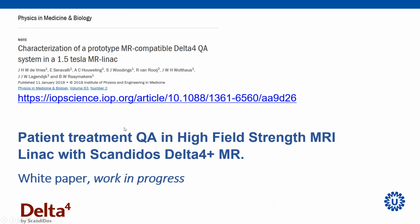So where are we at this moment, and what's keeping me busy? As said, I made a publication about the characterization of the prototype, which is still valid for the Delta4 Plus as well. And I'm now working on a white paper called Patient Treatment QA in High Field Strength MRI with the ScandiDos Delta4 Plus MR. It's work in progress, and I hope to finish this within a few weeks.